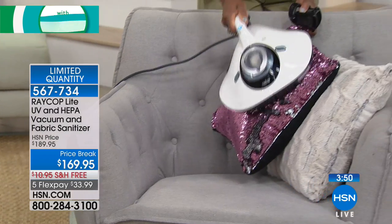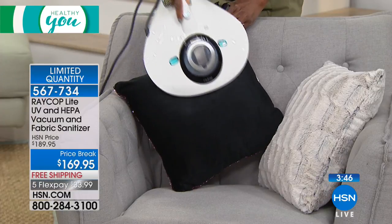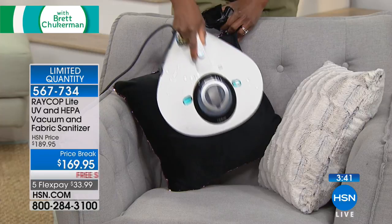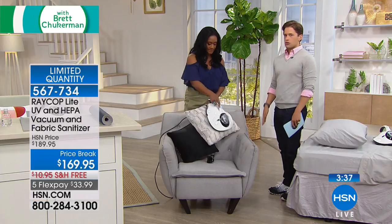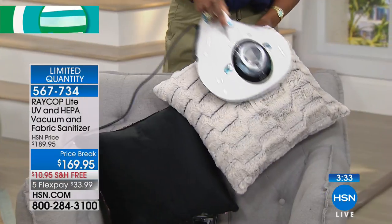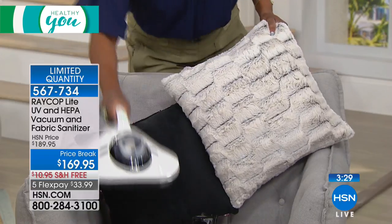If you are liking this idea, if you are, quite frankly, disgusted at the thought of what you've been sleeping on and sleeping in for the last decade plus, not to mention your throw pillows, your sofas, your recliners, your draperies, try sanitizing. You'd be amazed at what's stuck under there, what's stuck in there, and how much healthier of a night's sleep you can get when it's been properly cleansed.